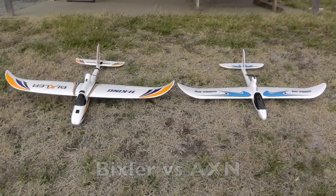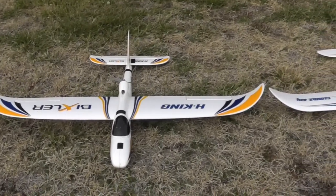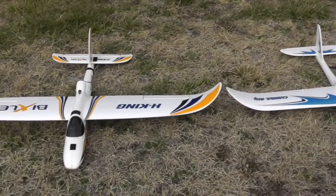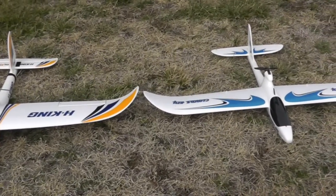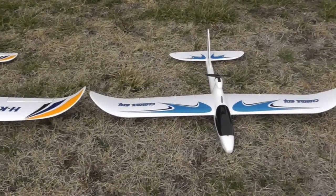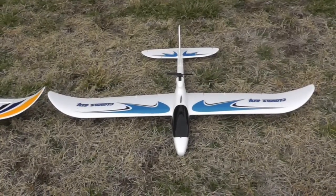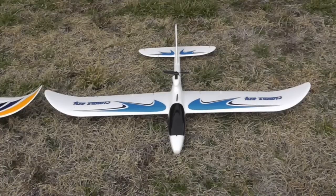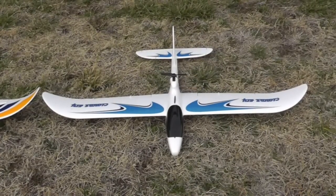Let's take a closer look at the Hobbyking Bixler versus the AXN Clouds Fly floater jet that can also be purchased from Hobbyking. First thing that's obvious when you put the two planes next to each other is that the Bixler is slightly larger than the AXN. The wingspan is a bit longer and the fuselage is a bit longer as well.